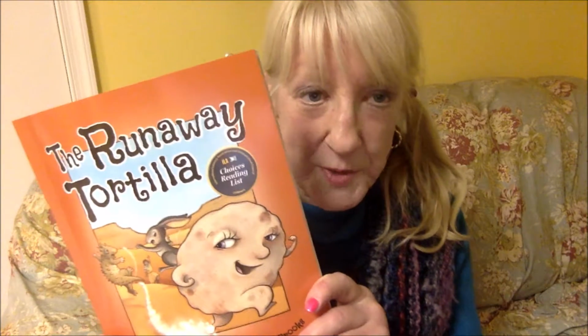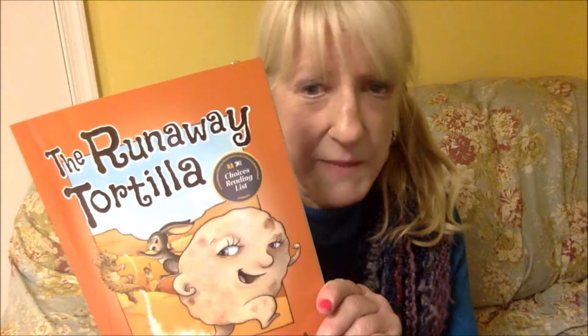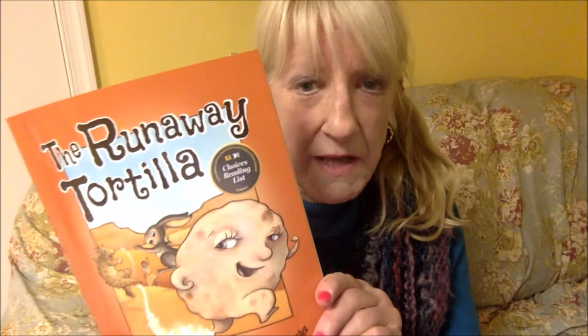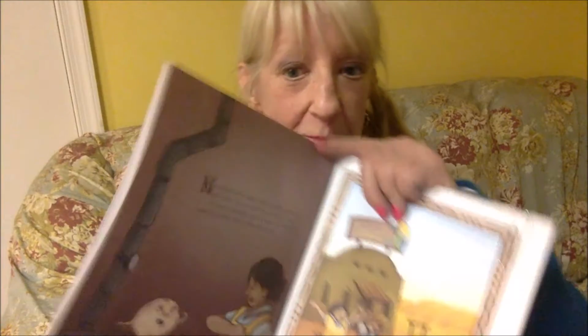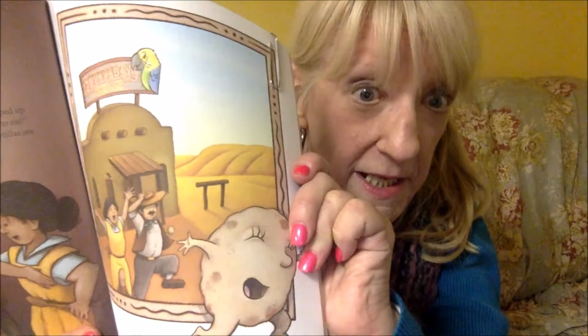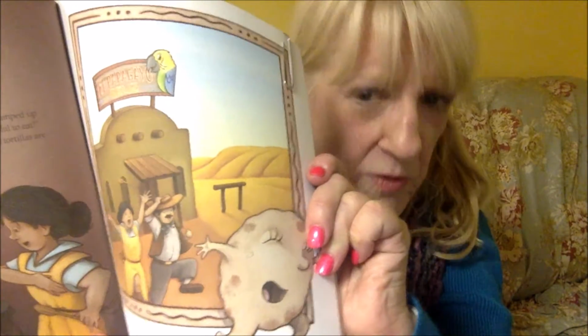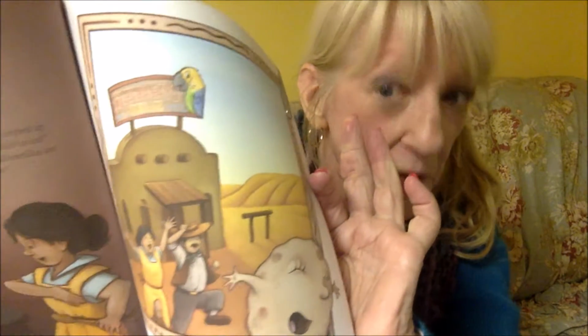Only instead of a gingerbread, this book talks about a tortilla who is so light and fluffy that he just decides he's just too beautiful to stay and be eaten, so he runs away in search of freedom. Just like the gingerbread story, we meet very familiar characters, such as, instead of the little old lady, we have a tia and a tio, and they're the ones that make the tortillas. And as you can see, here they are in search of the tortilla who goes running away.